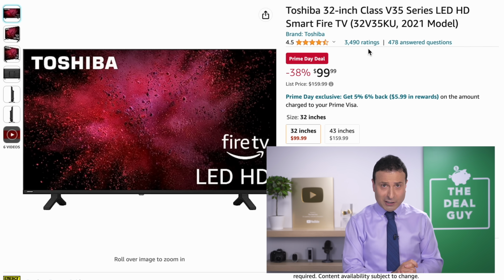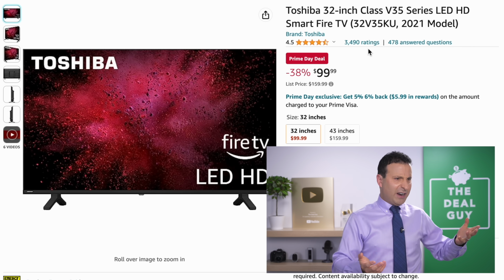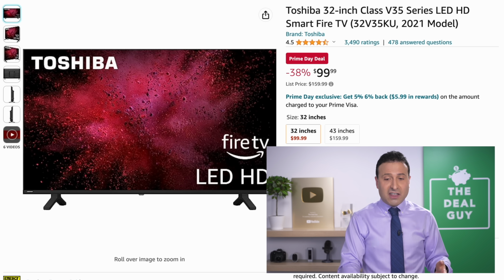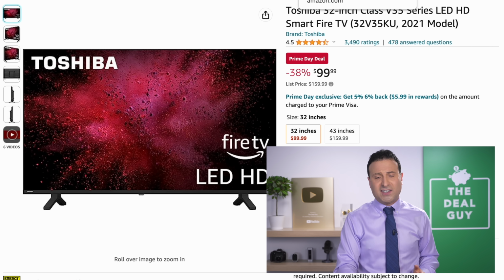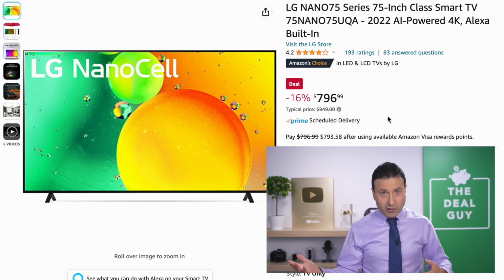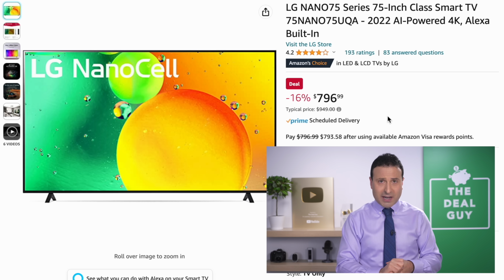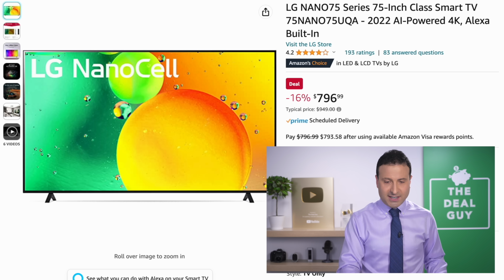the Toshiba 32-inch TV that you see right here at $100, you might say, well, that other TV is 75% off. It's 43 inches. It's $100. Why would I buy this? Well, if you just need a 32-inch TV deal, Toshiba's a great brand. This is a really solid entry-level TV, and at a screen this size, I don't think refresh rate makes such a big difference. You might want to consider that as an alternative to that 43-inch TV, which was the invite-only deal. This NanoCell television, if you're looking for a great 75-inch TV, this is very beautifully spec'd out at $797.